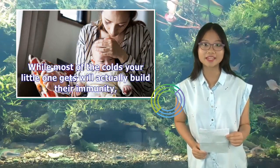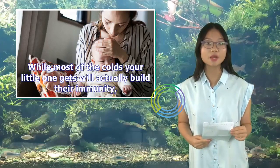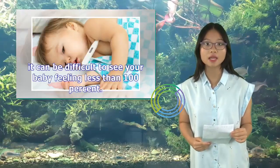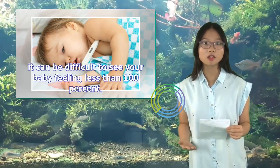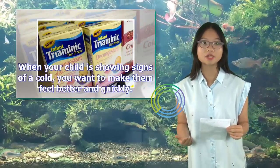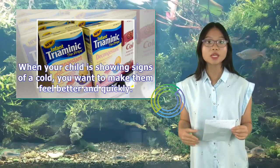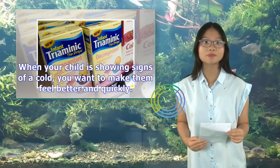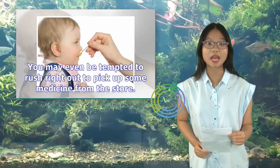While most of the colds your little one gets will actually build their immunity, it can be difficult to see your baby feeling less than 100%. When your child is showing signs of a cold, you want to make them feel better and quickly. You may even be tempted to rush right out to pick up some medicine from the store.